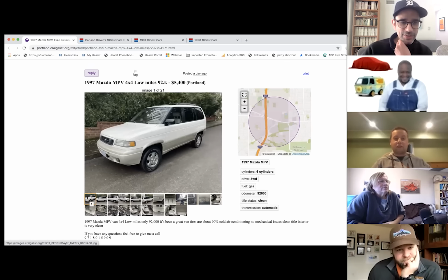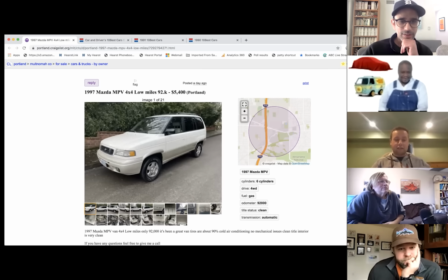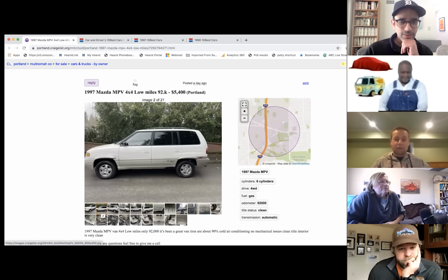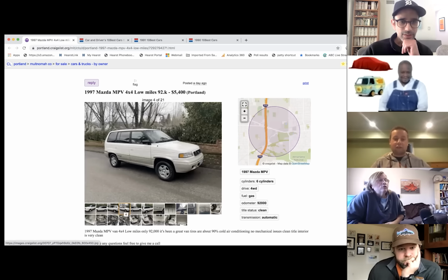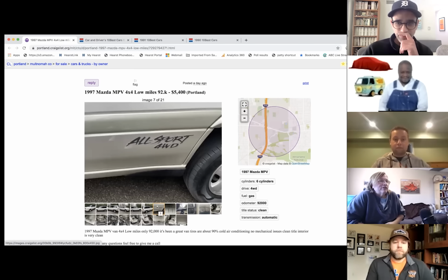Joey, I think this is the last year of it or second to last year of it. I think maybe 98 or 99 was the last year. And then, of course, they replaced it with the much more conventional front wheel drive MPV, which also wasn't that successful. Which is actually pretty good, though. That smaller MPV is actually a pretty nice little thing to drive.